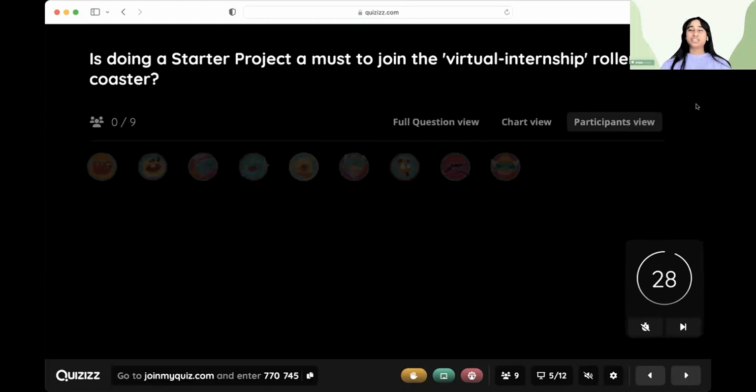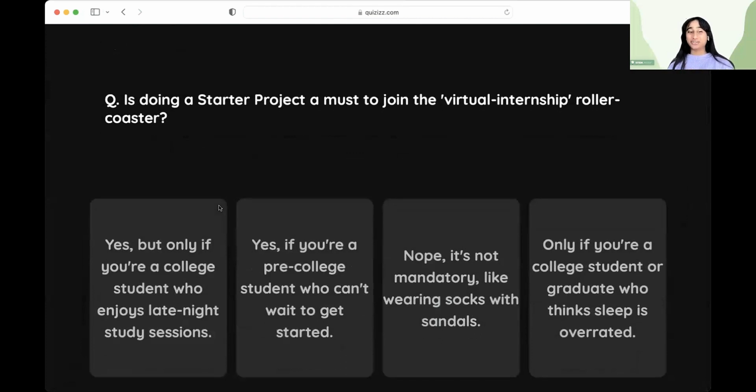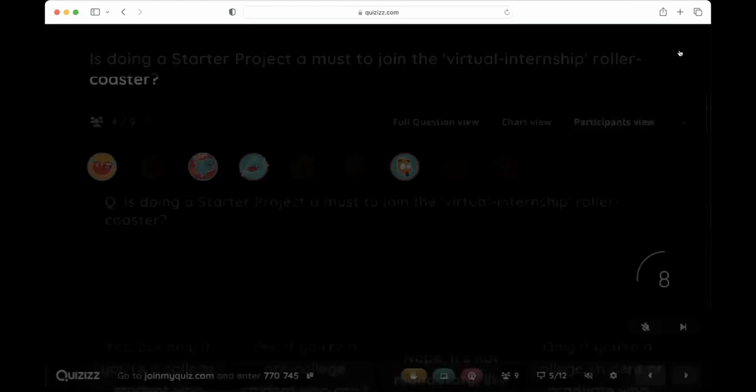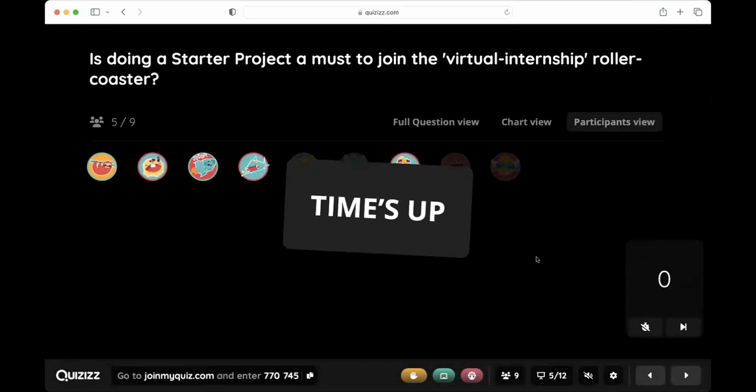Is doing a starter project a must to join the virtual internship roller coaster? Yes, but only if you're a college student who enjoys late night study sessions. Or yes, if you're a pre-college student who can't wait to get started. Nope, it's not mandatory, like wearing socks with sandals. Or only if you're a college student or graduate who thinks sleep is overrated. So a little bit, the wording is off. Sorry, we meant to say: is the premium package a must to join the virtual internship roller coaster?